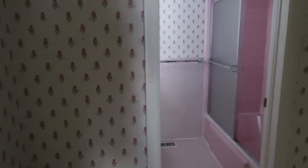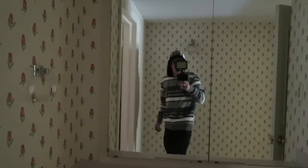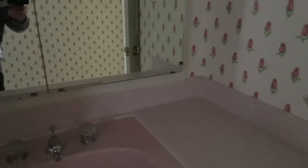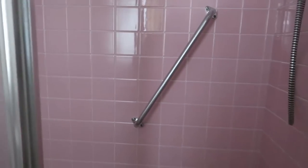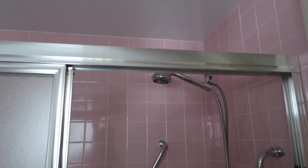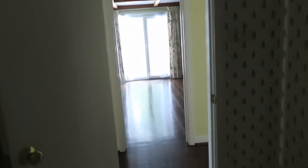Another bathroom. Oh my god, flower overload. So much flowers. What is that? Some bug in there. That's a really tall toilet. And then you got the classic old school pink shower. You see those in a lot of older places. And the pink tub. Definitely goes with the flowers. Oh, wow.